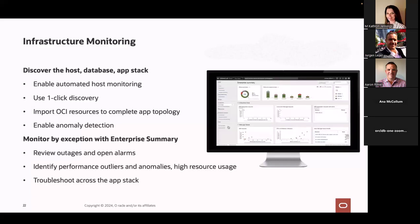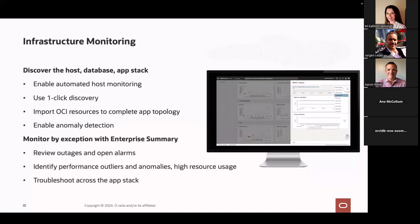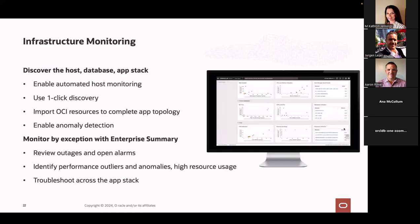Make sure to get started with discovering your host and your database, and then that full app stack. Use the automated host monitoring. That's going to simplify your onboarding experience, just like it did for Cerner, in using automated host monitoring to prevent those monitoring gaps. Follow the prereqs and use the one-click discovery, right?